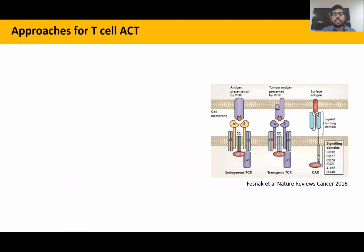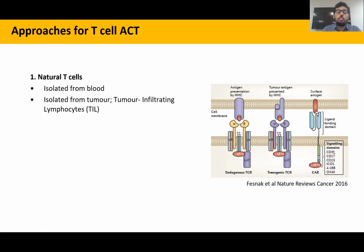So the current approaches for T cell adoptive cell therapy include either using just the natural T cells, using the natural mechanisms that I just mentioned, which is basically T cell receptors that are able to recognize an antigen presented through the MHC molecules. All we do is collect T cells either from the blood or from the tumor through tumor-infiltrating lymphocytes, expand them ex vivo and then transfer them back, adding some stimulant like interleukin-2.